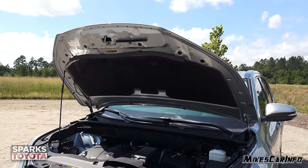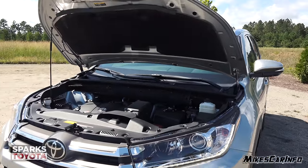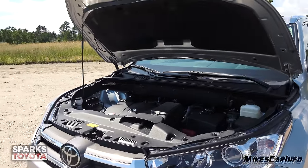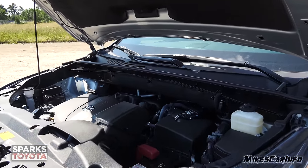Underside of the hood is insulated. It also has a seal across the front, and then you have seals on the side here, as well as in the back, so it's completely sealed up. This helps with airflow, noise, heat dissipation, all that kind of stuff.